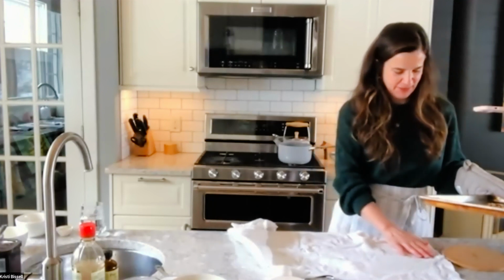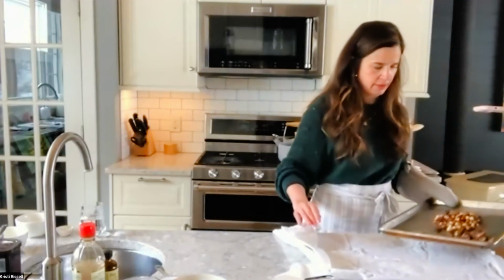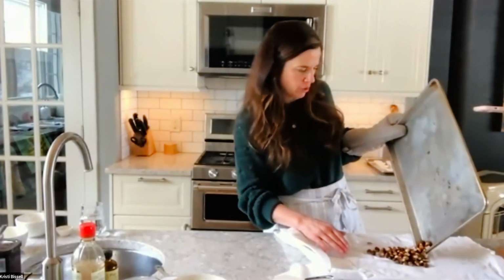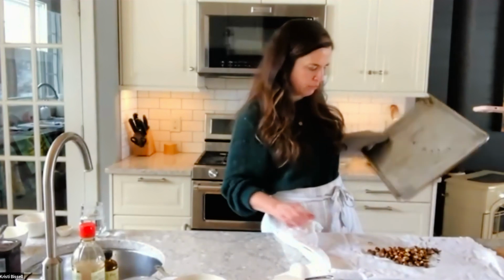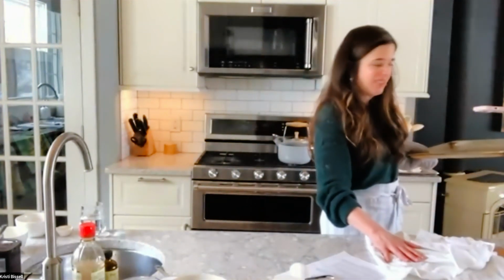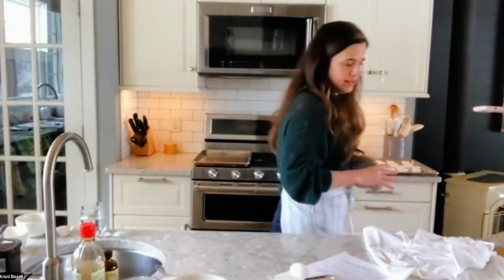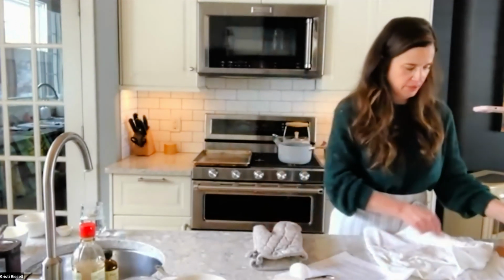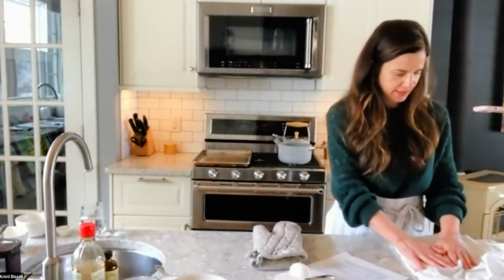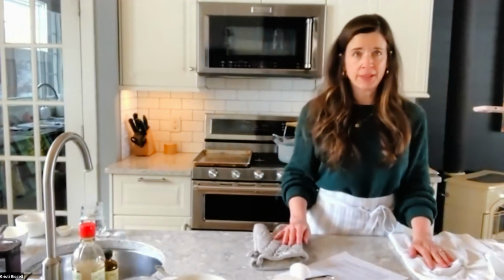Love it. I'm going to take my hazelnuts. They're really warm, so I'm using my mitt. And I'm going to pour them onto a plain dish towel. Ideally, your dish towel will be more like a tea towel that doesn't have any terry cloth on it. They're going to sit inside this towel for a couple of minutes, and it's going to sort of steam. That heat is going to steam inside the towel, and that's going to help loosen those skins.